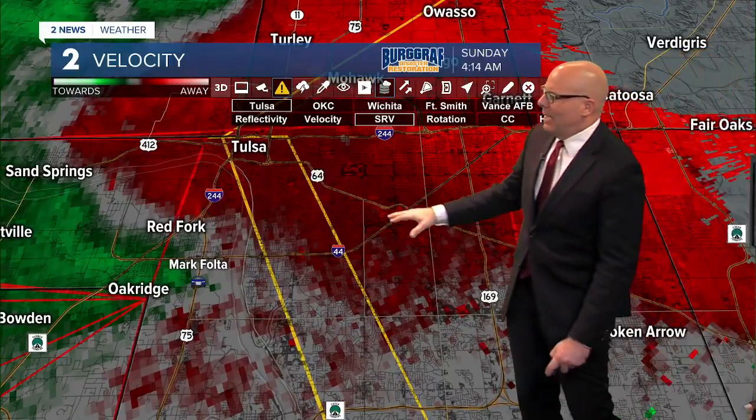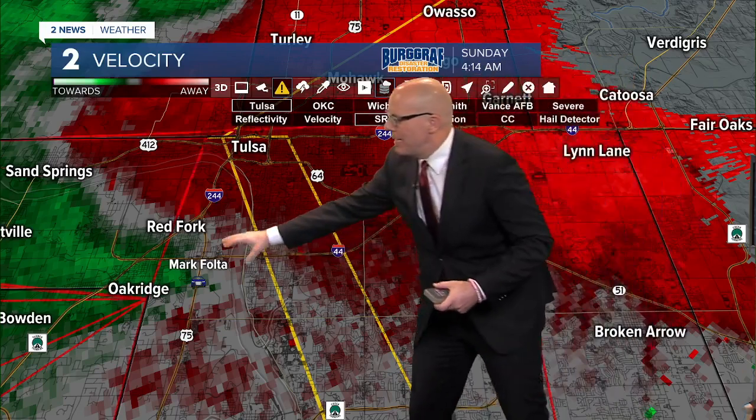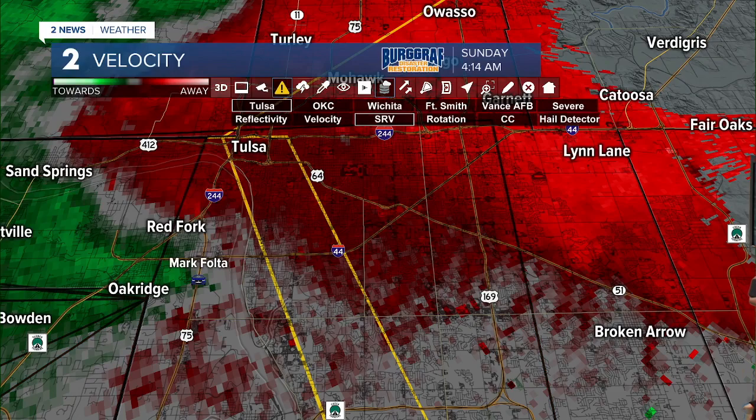Okay, so let's get Mark on the phone here and get his vantage point. He's right here, right near that circulation. And Mark, you're right near this area that is of concern here, right near the Red Fork area. What are you seeing right now?